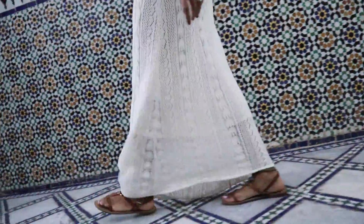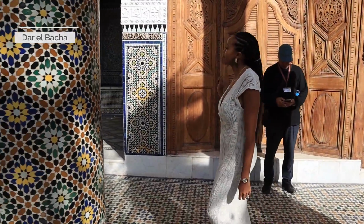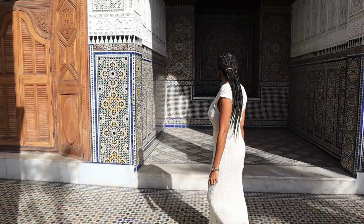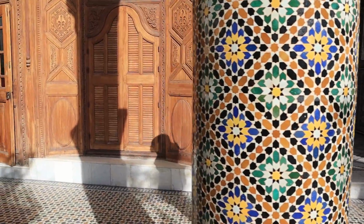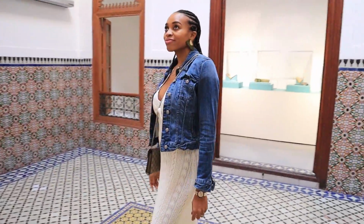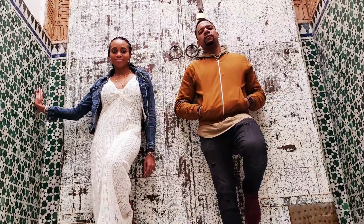Next on the list was the Dar El Bacha Museum. There aren't a bunch of artifacts at this palace, however, you go for the great photos. The friends we were traveling with hired a photographer through Airbnb Experiences, and they had a full photo shoot, and their photos came out amazing. If you're on a budget and don't want to hire a photographer, you can still get great shots with a good old tripod and timer.